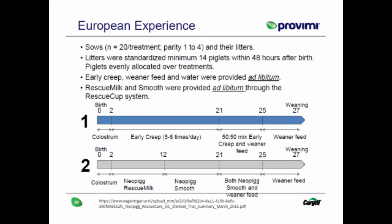So from beyond 21 days of lactation in treatment 1, they were still offering a creep feed, but it was a mix of this early creep and then what they would consider a weaner feed, which they would offer as a transition prior to weaning. In treatment 2, that weaner feed was also offered from day 21 to day 25 to start a transition from liquid to offering them some dry pellet.